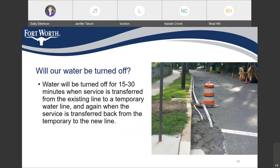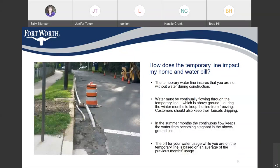Will our water be turned off? Water will be turned off for 15 to 30 minutes when services are transferred from the existing water line to a temporary water line, and again when the services are transferred back from the temporary water line to the new line. As you can see in the exhibit, the temporary water line is on the street.